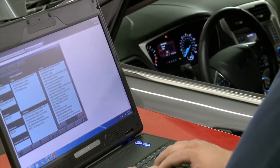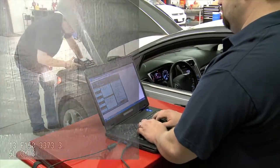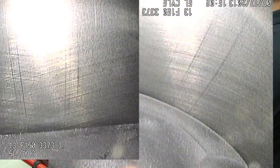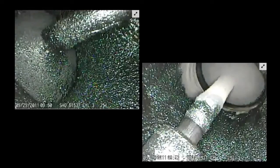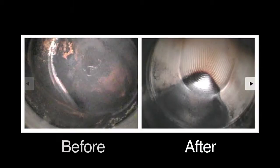Here are a few of the examples of carbon buildup in GDI engines. This is the scoring that occurred in the wall of a combustion chamber in a vehicle with under 10,000 miles. These are examples of buildup on the intake valves of the Taurus SHO at 61,537 miles. Here is a side-by-side comparison of piston tops before and after using BG44K.